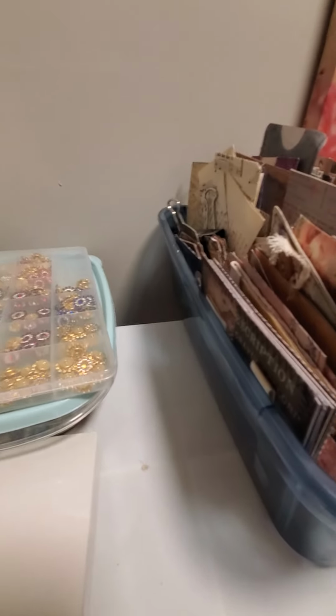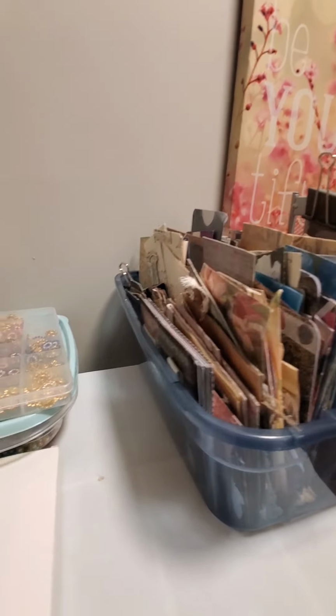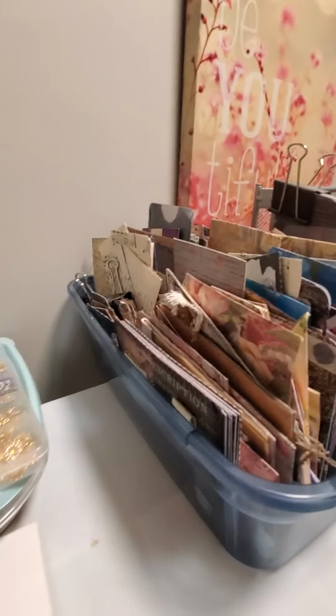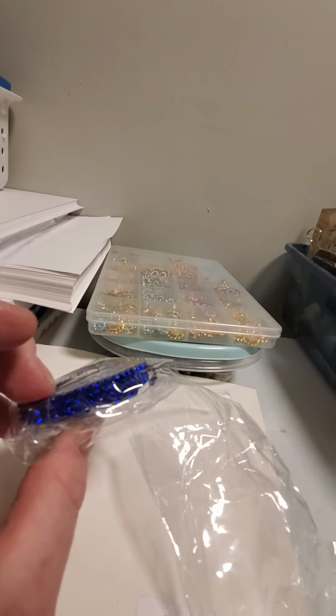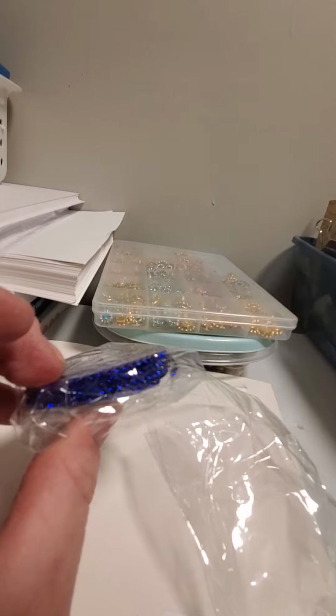It's on tape, and it's pretty cool looking. It's very pretty actually. Gotta pull it out though so you can see it good. Can you see that? Yeah. So it's like little bling, but it's got the tape on the back. So you just pull it and tape it onto whatever.